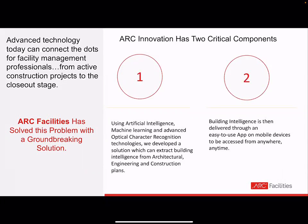You're at home, you're at the beach. You can access this stuff wherever the heck you are. It's always available to you.